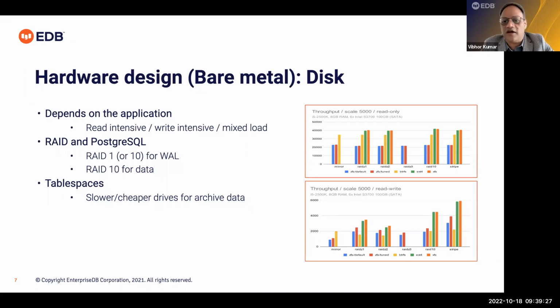As you can see here in this slide, I've put a snapshot of the benchmark which we did for the RAID. There are many different possibilities of RAID you can use. You can use Mirror, RAID Z1, Z2, RAID 10, and Stripe. And you can clearly see that RAID 10 is really performant most of the time when you go with the data and the WAL.